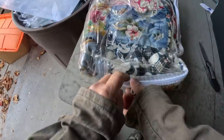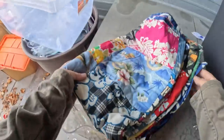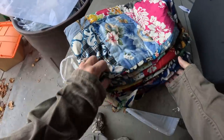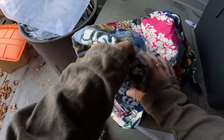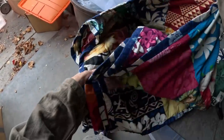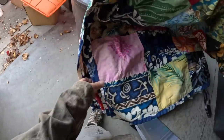This looks like a quilt or something. Hey, this is kind of neat right here. It's heavy material. And that looks like a quilt. So we did find swatches that look like this, and it looked like a bunch of Hawaiian shirts, really. That's what this looks like. That is really cool. This is a quilt made out of, I think, Hawaiian shirts.